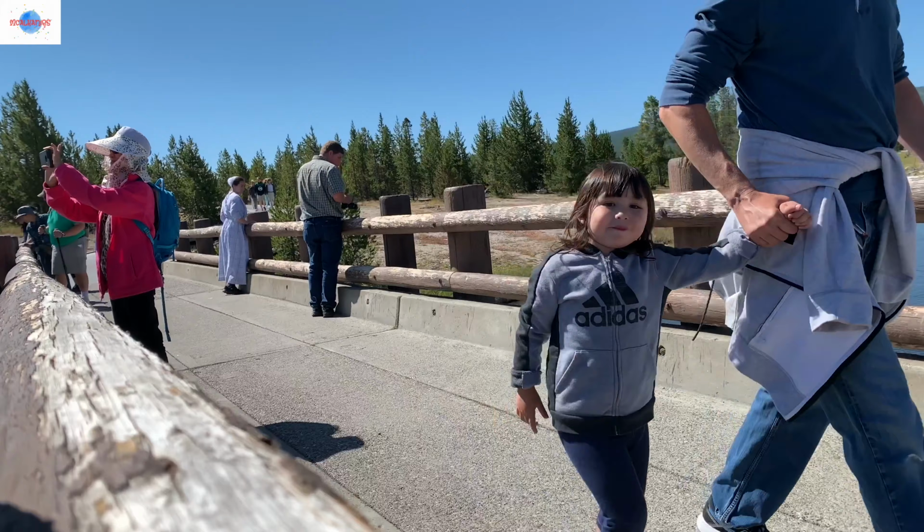So we're now in the parking lot looking for our lodge. This is where we're planning on spending the night here at the park. This is our room that we stayed in at the park. As you see, it's very rustic, very standard, and of course, no frills.